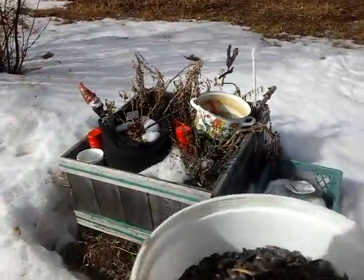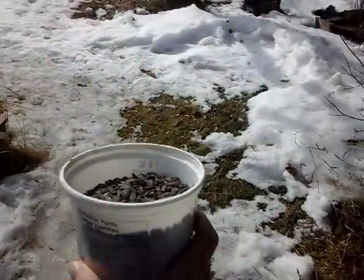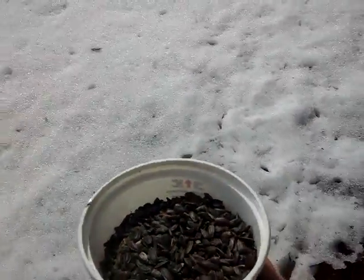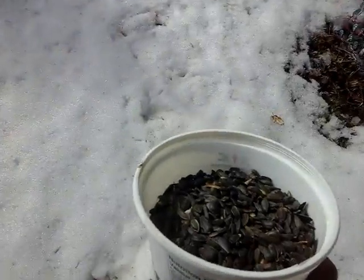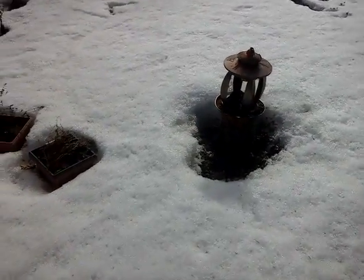Sorry about the wind, but here's part of the garden. And here's another part of the garden. And guess what we're going to go and do? Oh, the snow is going away. We're going out to feed the birds.